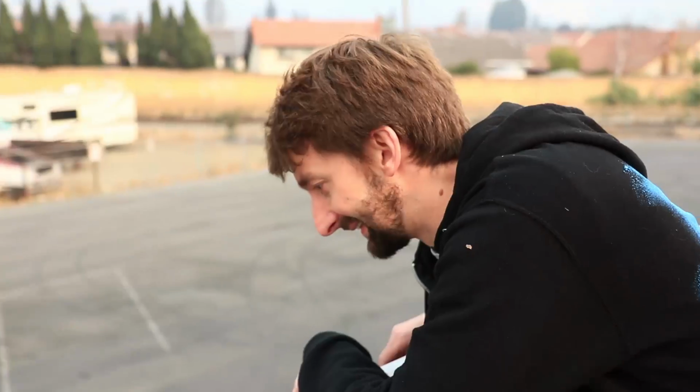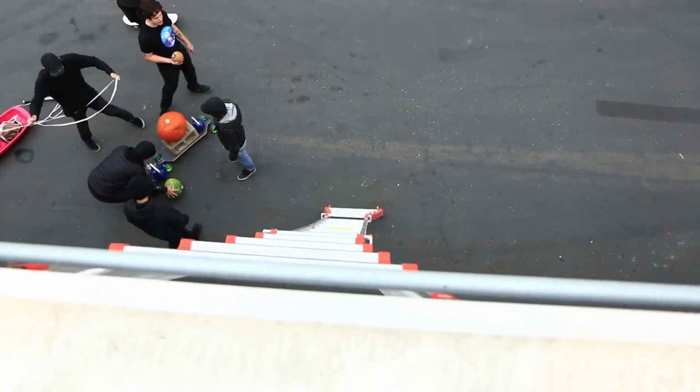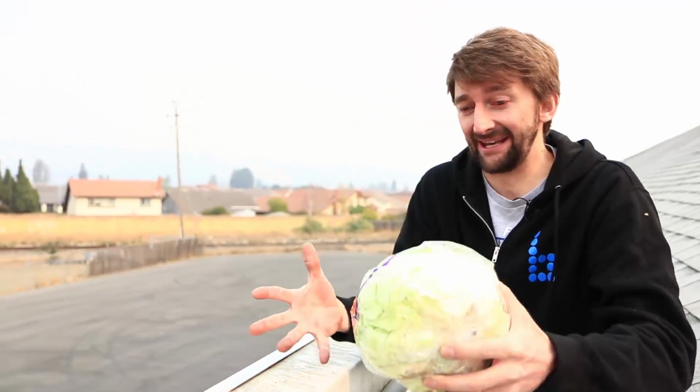All right, so this is 18 feet up. 18 feet, 8 inches. Let me just get a shot over the edge. I'm kind of afraid. That just looks so wrong. So they're trying to figure out how to get the head of lettuce up. Yeah, throw the head of lettuce. Oh no! Oh! That was the single scariest thing in my entire life. I felt like I was gonna catch it in one hand and just fly off.